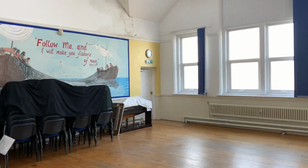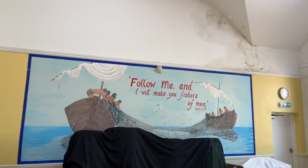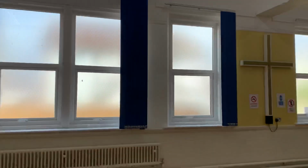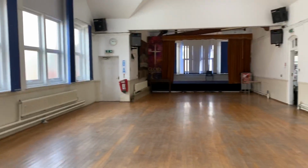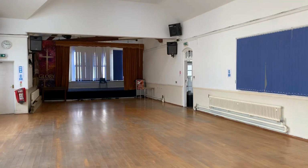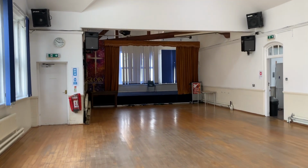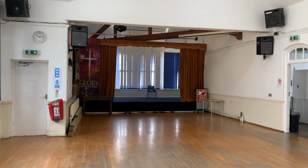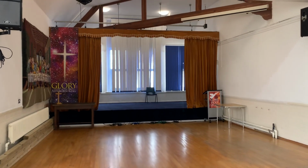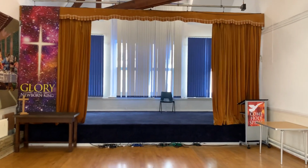And you can just entertain yourself and decorate, be a nice little job for somebody that's retired there. And this is the main hall. This is the main hall of what used to be the school. This is the room that's used for the church meetings, as you can tell by the graphics on the end. So there's a stage. So if you want to put a theatre production on, if you're doing an amateur play or something like that, you can hire it for that.